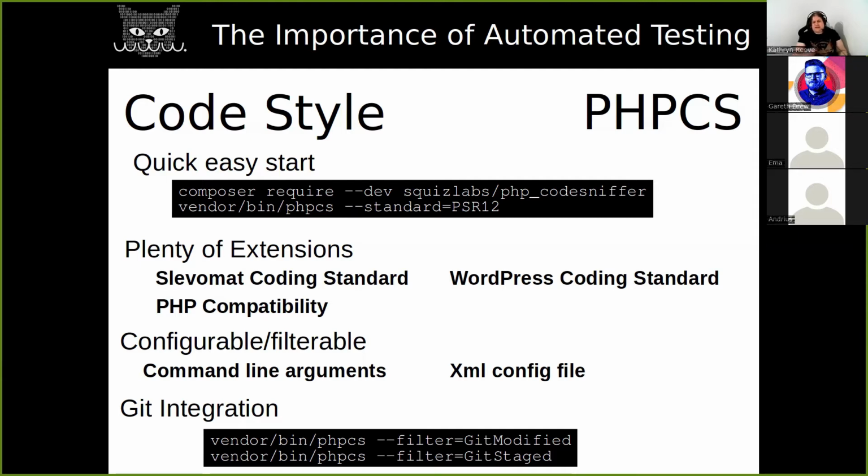So when you git add a file or git add a chunk of a file, and you do that across many, Git staged will check all of those ones that you have staged ready for commit beforehand. And you can include that with your own standard, with the PSR12, etc., and all the other combinations of filters and command line arguments, so that you can run those at a pace.